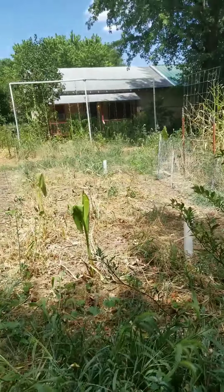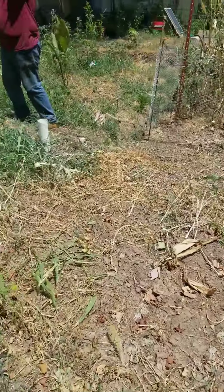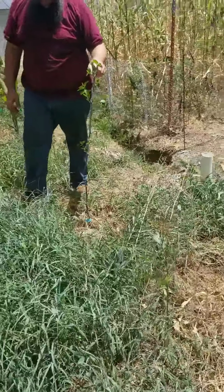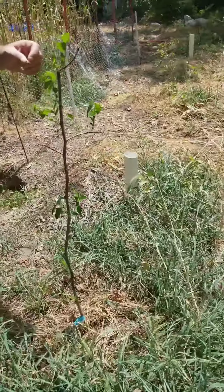I'm going to go take a look at that aerator. Oh, yeah. Coco Jujube from Ukraine. Looks like it might be making it. This one was a late starter. This one's a Shunsi Li. It's supposed to make the largest jujube fruits.